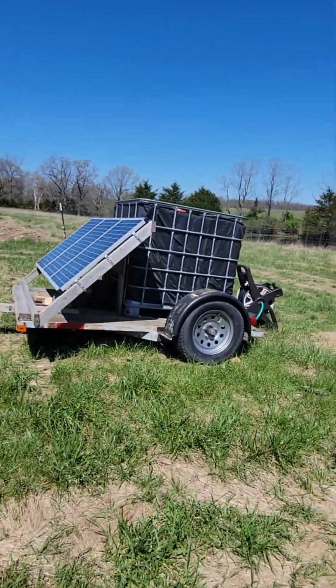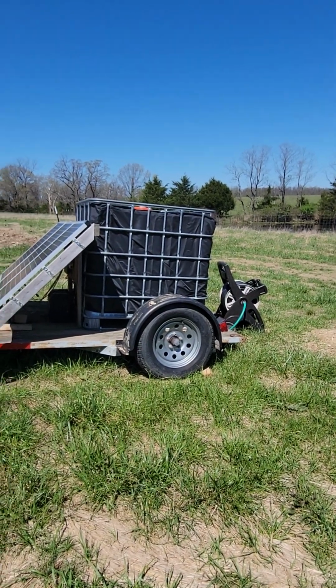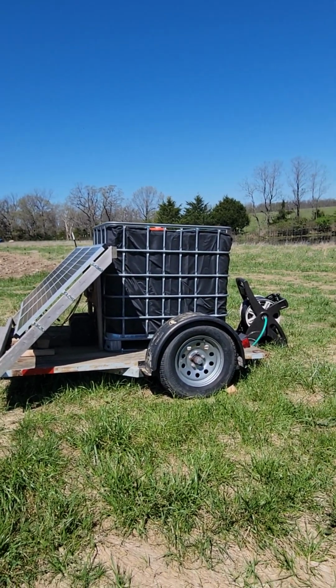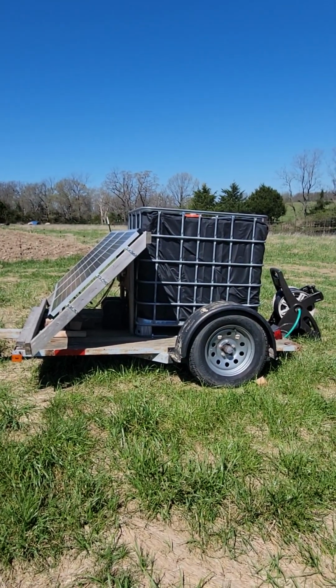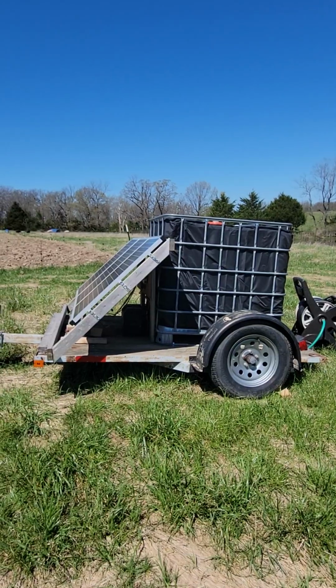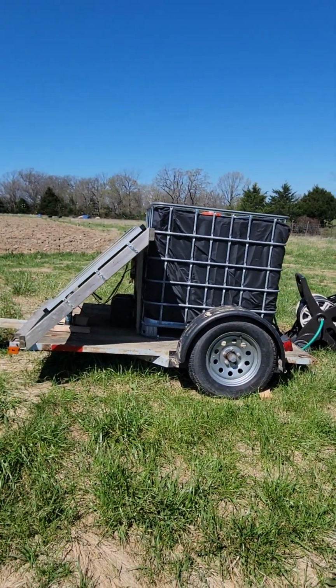We picked this up, something that the guy that we bought our Tamworth from, and our livestock trailer, our feed trailer, and this trailer, plus a bunch of his other equipment, because he was getting out of pigs, we were able to basically buy his whole operation for like $20,000 for everything.